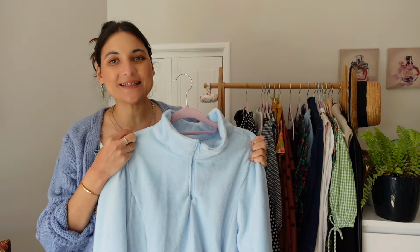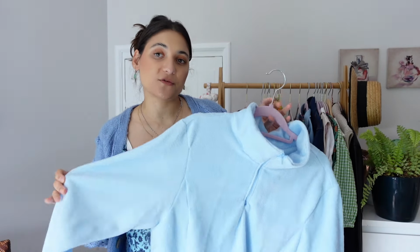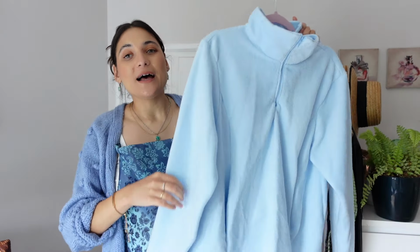And last but not least, I have been after making a sweatshirt for a really long time, and I had this fleece in my stash for a really long time as well, and I thought, do you know what, this is a really good opportunity just to practice, because I had so much of this fabric that even if it was to go wrong it wouldn't matter too much. And do you know what, it turned out absolutely fab.